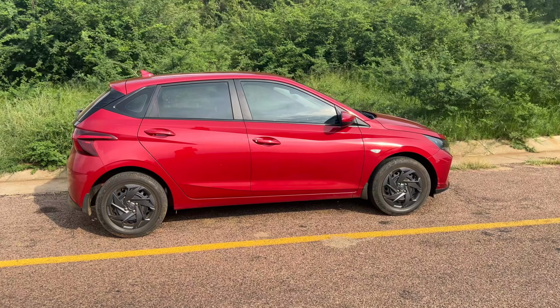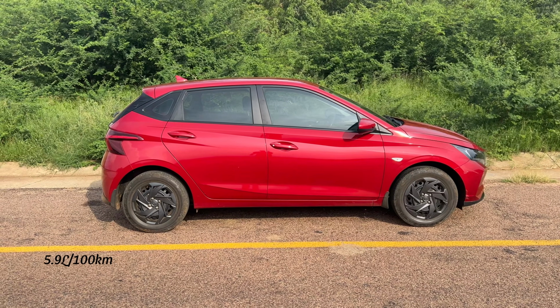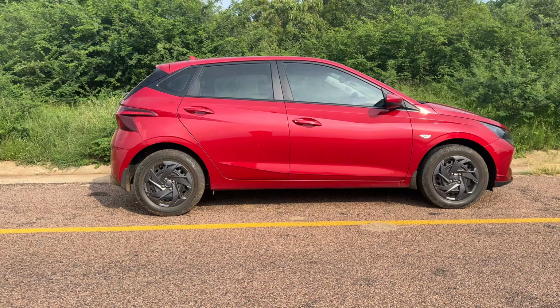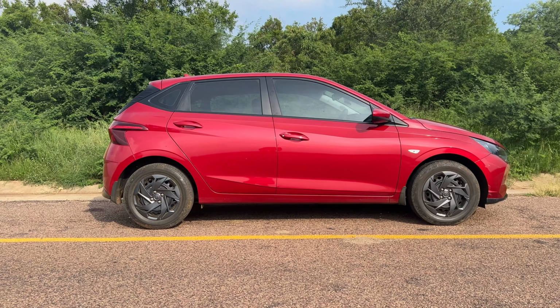Yeah, the Polo just offers way better performance compared to this one, but then you also pay more for that. So, lastly, about the performance, the claimed fuel consumption is 5.9 liters per 100 kilometers, which is okay, but then you for sure are going to get more than that daily driving it.